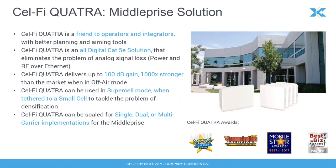So as I said, about a year ago is when we launched this product, and earlier this year we did our second generation type of technology. We have both first and second gen in there. It's not really first and second gen, it's just two different flavors. One's a single carrier device, and the other has a multi-carrier or dual carrier capability. So what is Cel-Fi QUATRA?